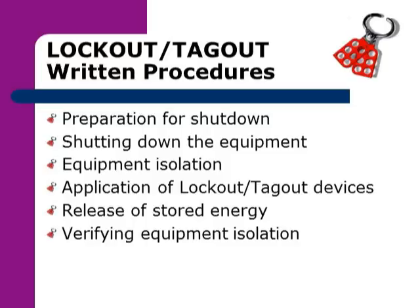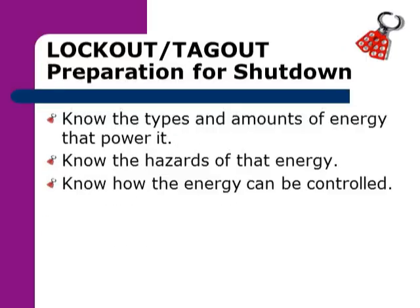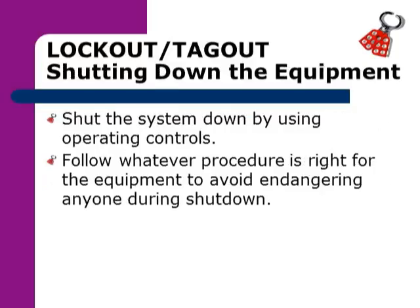Lockout-tagout written procedures must contain the following: preparation for shutdown, shutting down the equipment, equipment isolation, application of lockout-tagout devices, release of stored energy, and verifying equipment isolation. When preparing for shutdown, it is important to know the types and amounts of energy that powers it, and to know the hazards of the energy and how to control it. When shutting down the equipment, use operating controls and follow whatever procedure is right for the equipment to avoid endangering anyone during the shutdown.